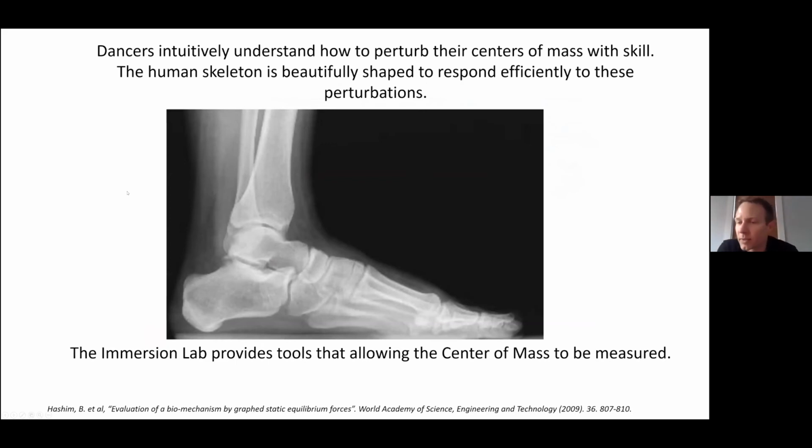If we look at the human skeleton, it's a bit less obvious, but the human skeleton also has a lot of very interesting shapes of the facets of the joints, so that perturbations of center of mass also result in efficient movement. Dancers intuitively understand how to perturb their centers of mass with skill and understand how the body reacts to those movements. But it's very difficult for a dancer in a normal situation to have an objective reality about the center of mass, because it's something we have to infer from our proprioceptive system, and we can fool ourselves. So what's cool about the Immersion Lab, and what I really liked about it, is that it provides the tools to make a very accurate and direct measurement of the center of mass, so that we can check our assumptions about where the center of mass is.